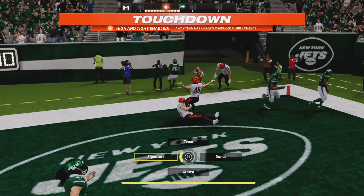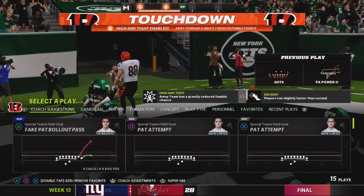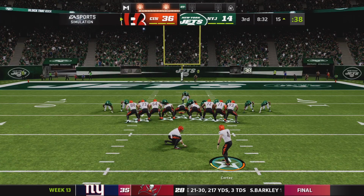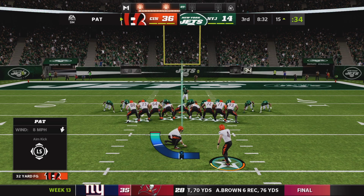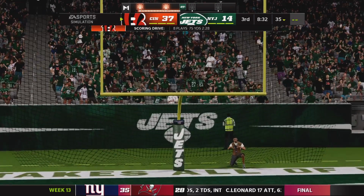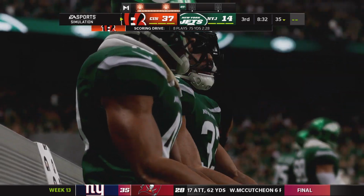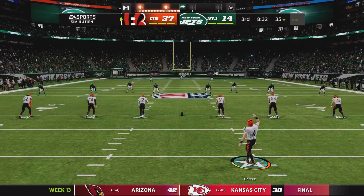And that is caught. He's got it for a Bengal touchdown. A great play there. His 5th touchdown now on the year. And the Bengals take the opening kickoff of the third quarter and drive right down the field to extend their lead. Extra point right down the middle. And that pushes the lead up to 23.